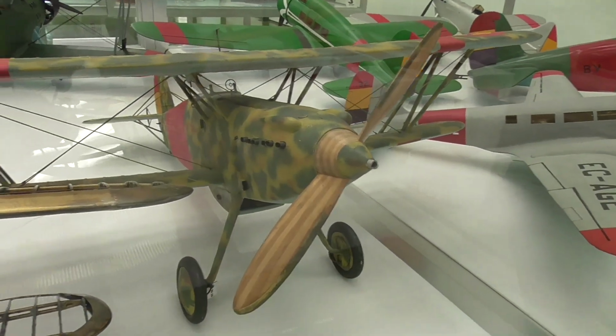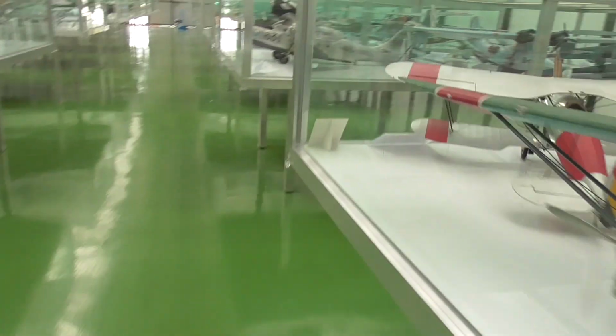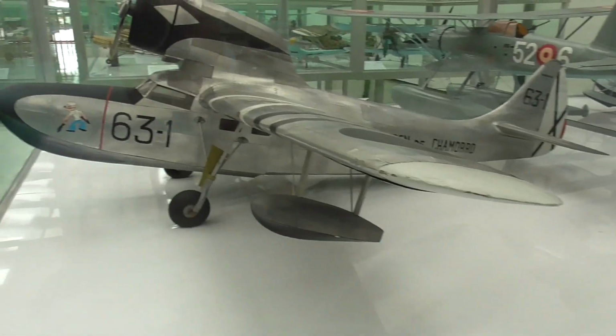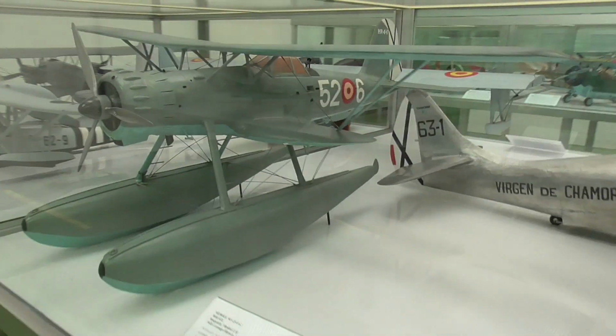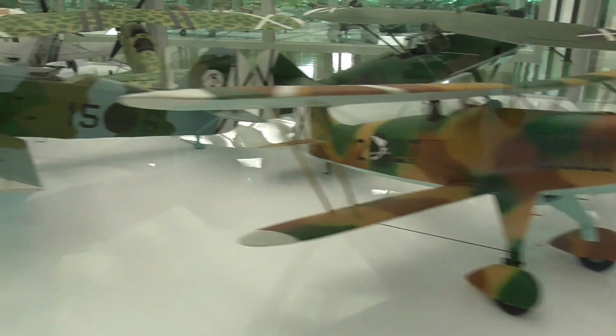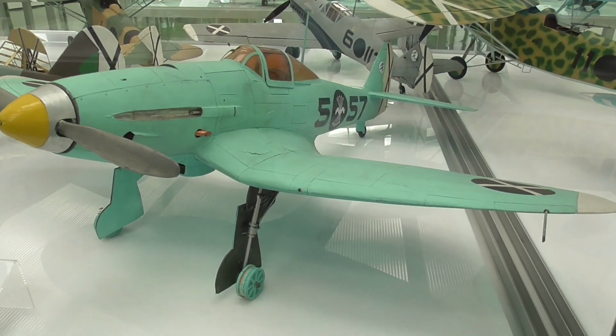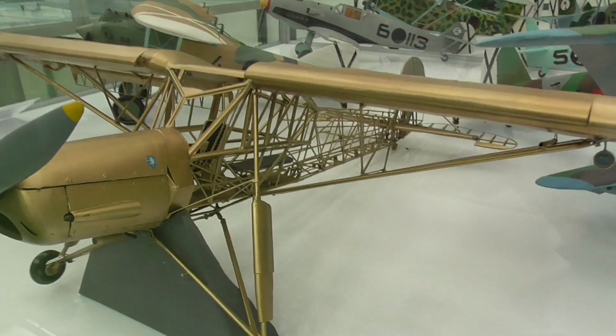Airspeed Envoy. Spanish Fury. Spanish Fury. Someone's made that all out of copper. Amazing. Or brass. This is a cool looking amphibian. Fairchild. Heinkel. Kent. What's that? That's a Heinkel as well. It's a Heinkel, HE51, HE45, Heinkel, HE112B. Heinkel. There's a Storch that's all brass, I suspect.